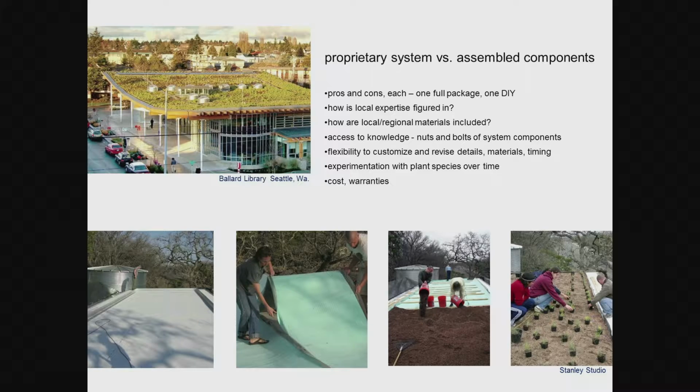So that is the Ballard roof. It's beautiful. I think it's American Hydrotech. Ballard Library, in Seattle. It's a really nice building. And then below is our own roof that we did, 2008 to 9, in East Austin.